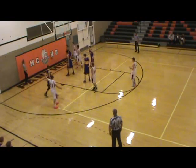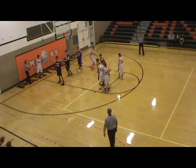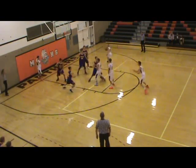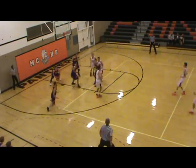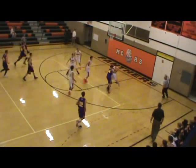Now the ball is knocked out of bounds after Monticello misses a shot, and it'll stay in possession of the Buckaroos. Monticello is technically the home team tonight, wearing their white uniforms. Bayfield is in their purple unis. Monticello misses a shot from outside. The rebound comes from Easton Nielsen, and he attempts a 3-pointer.